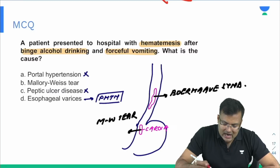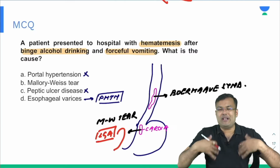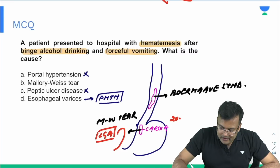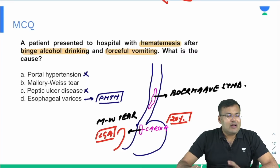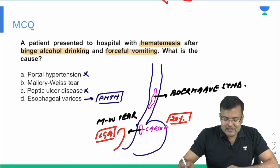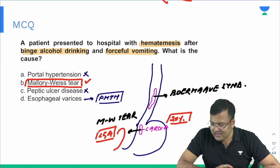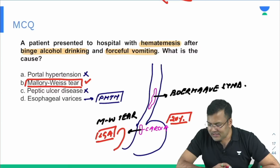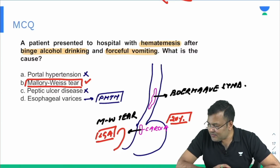Here, what is the artery responsible for bleeding? It is the left gastric artery. So only in 20% of cases there is massive bleeding. Clear? And that's why the patient will be having hematemesis. So what is the correct answer for this question? The correct answer is Mallory-Weiss syndrome. Guys, it's Mallory-Weiss syndrome. Clear? Or Mallory-Weiss tear.